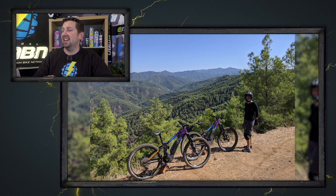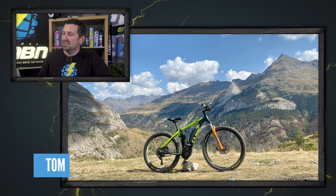Then we have Sally and her husband here riding in 90 degree heat with the snakes out in Paphos Forest near Dhemeter on a Vitus E-Sommet. And we have Tom been riding his custom Cube Reaction Pro Hardtail on the bike route 115 going up the Col des Dentes. Fantastic panoramas, and that is a cracking shot.